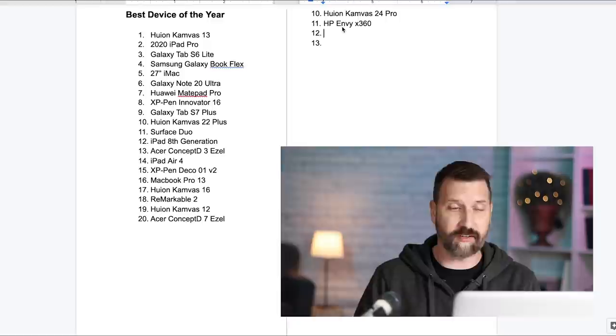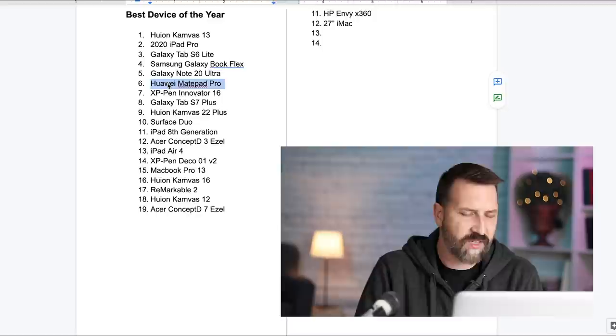Now we have the 27-inch iMac. It's an iMac. It's fine, but it's an iMac. It doesn't make the list.